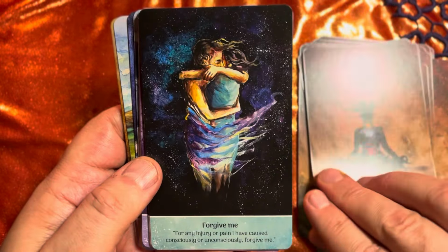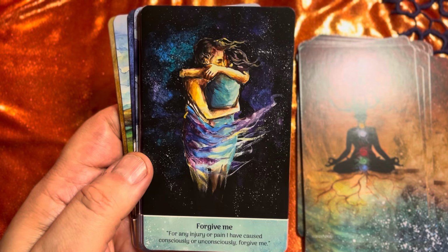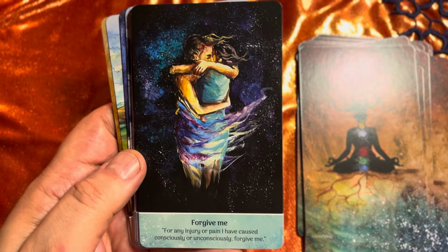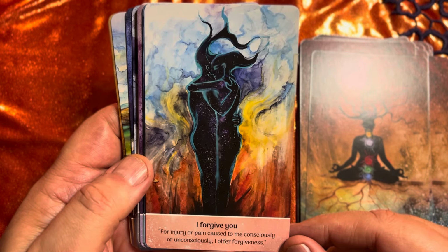Forgive me. Oh gosh, this is just beautiful. For any injury or pain I have caused, consciously or unconsciously, forgive me. I'm getting quite emotional. That's such a beautiful, both a beautiful image and a beautiful sentiment. I forgive you for injury or pain caused to me consciously or unconsciously. I offer forgiveness.